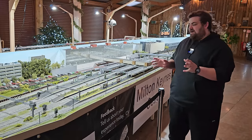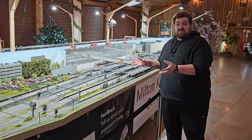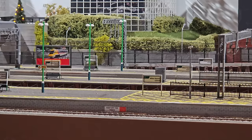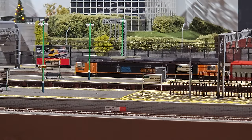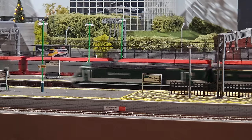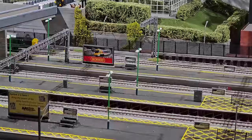George. And as I said earlier, I'm particularly interested in this because it is a modern image layout. So I'm taking a lot of inspiration and gaining a lot of ideas from this, even for someone who's been modelling model railways for some years. Now, it's very interesting. It's the small things that make the difference.